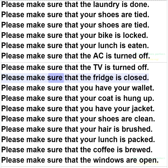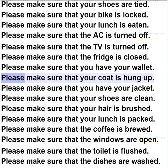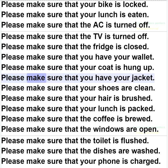Please make sure that the fridge is closed. Please make sure that you have your wallet. Please make sure that your coat is hung up. Please make sure that you have your jacket.